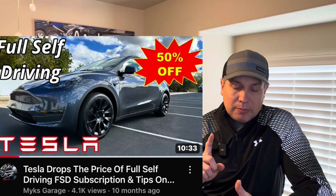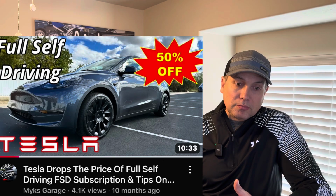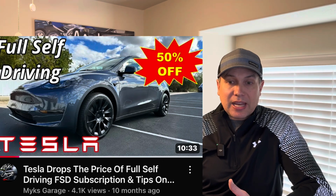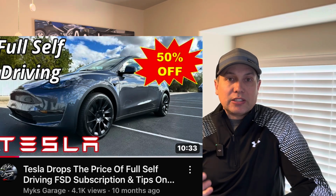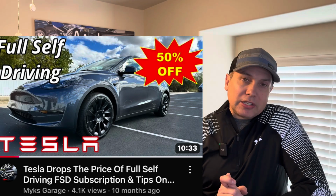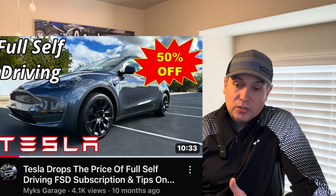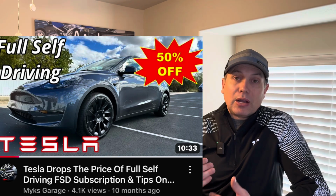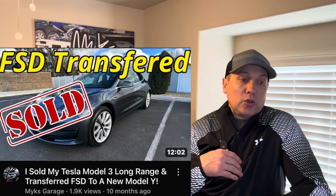I would look at an older Model 3 or a Model Y. There's even some Model S's and X's that have this feature, and that is the fully paid for full self-driving subscription. Now, the cost for this full self-driving subscription has changed over the years. We've seen it as high as $15,000. It's gone to 12, to 10. It's now currently $8,000.